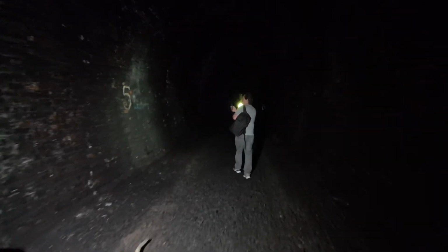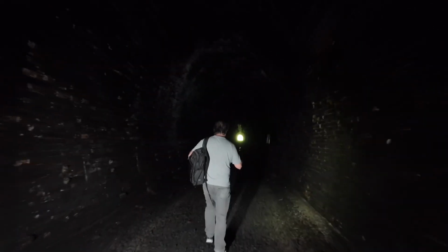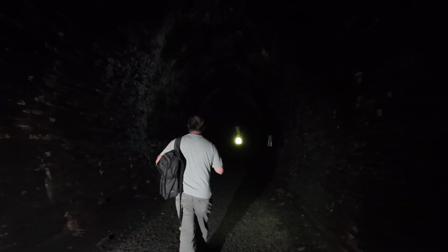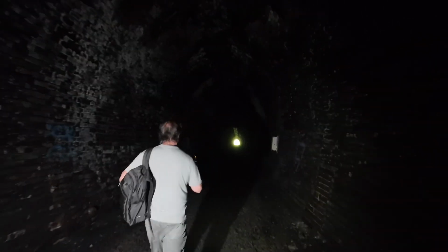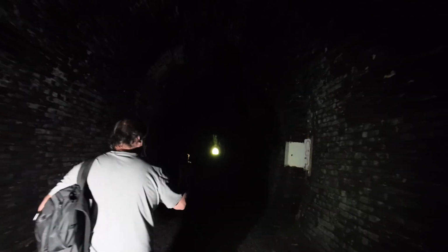Tins of beans. Someone's been camping. What they've been eating, we don't know. What have they been eating? It is baked beans, yeah, baked beans and tomato soup. That's where we find out someone's living in here. I wonder if this was that old tunnel. I mean, that would explain why it's so cold down here. There's another refuge. Dr. Pepper. Yes, bit of Dr. Pepper. That's what we're talking about.